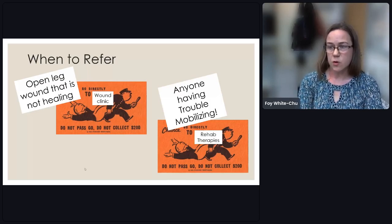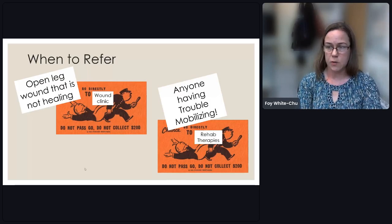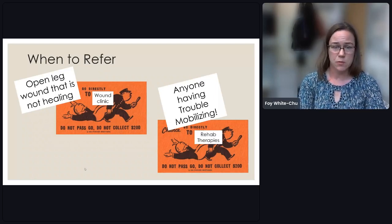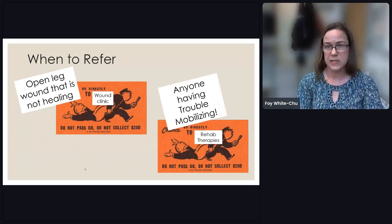I often refer my patients either through home health for physical therapy and occupational therapy, or outpatient PT and OT, if they're having trouble mobilizing due to either hip or knee issues or back issues, really to get them moving, because like I said, movement, physical activity is key to this.